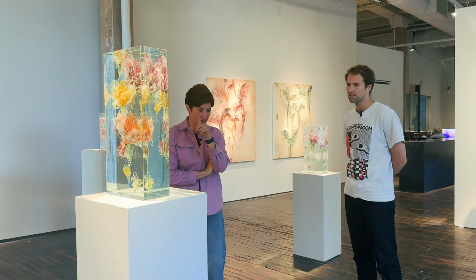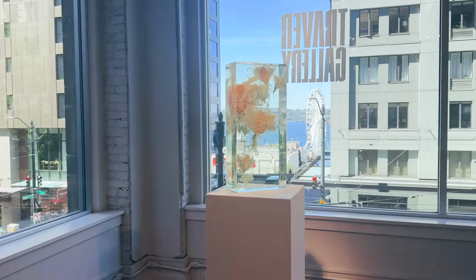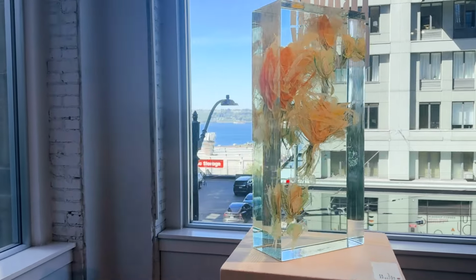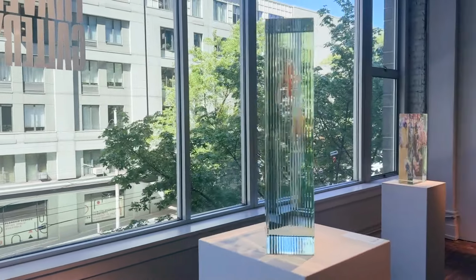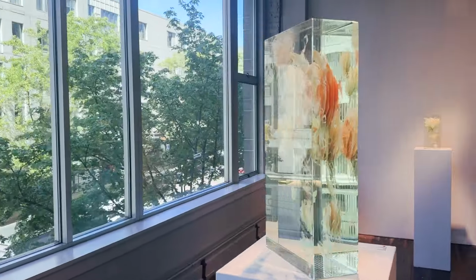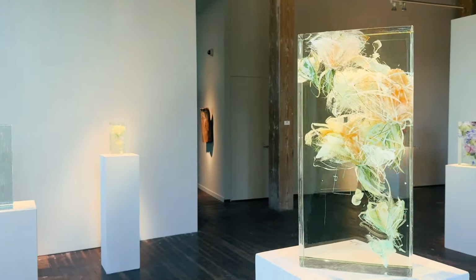Well, let's keep walking and take a look at some more pieces while we're talking. It's fun to see the work in the window here, I think, because it gives such a sense of how these pieces can change in different environments, how responsive they are to the architecture, the view around them.